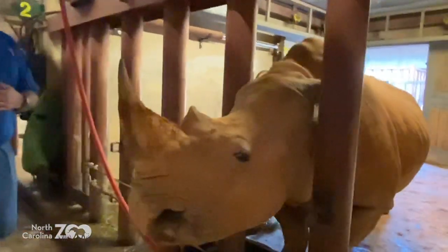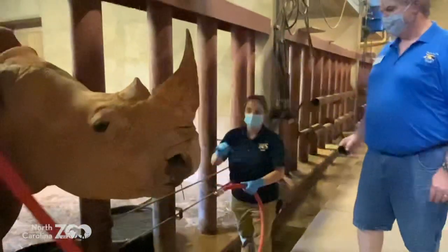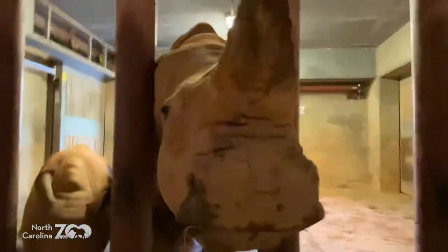There's actually 5 different species of rhinos, which I know we've talked about before. But these guys, they are southern white rhinos. And like they were telling you, the wide lips are what makes them unique.